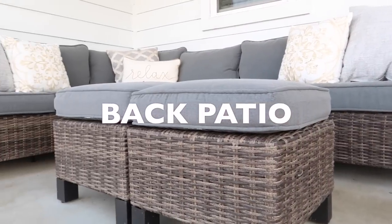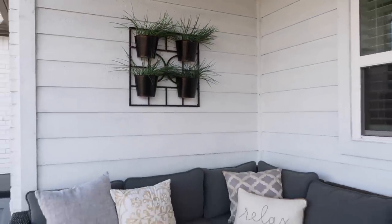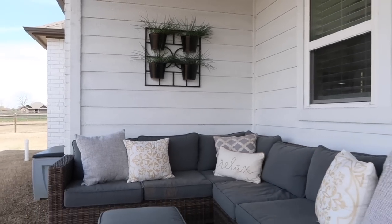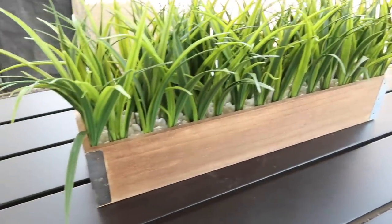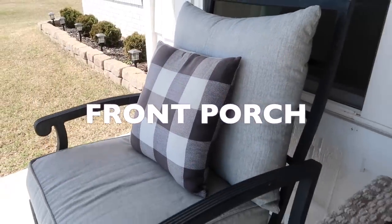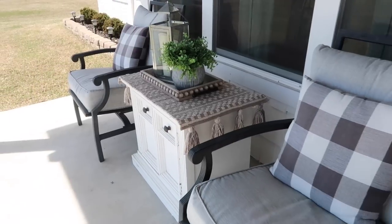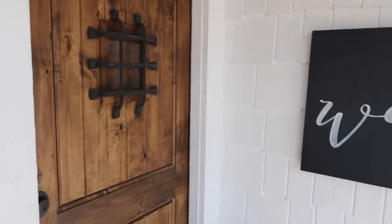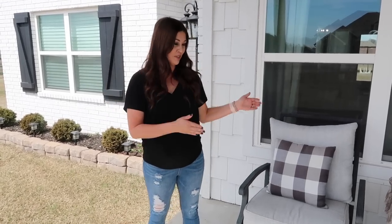Trying to see if there's anything else. And I'm sorry if the lighting's bad, it's super sunny, so we've got shade and light.